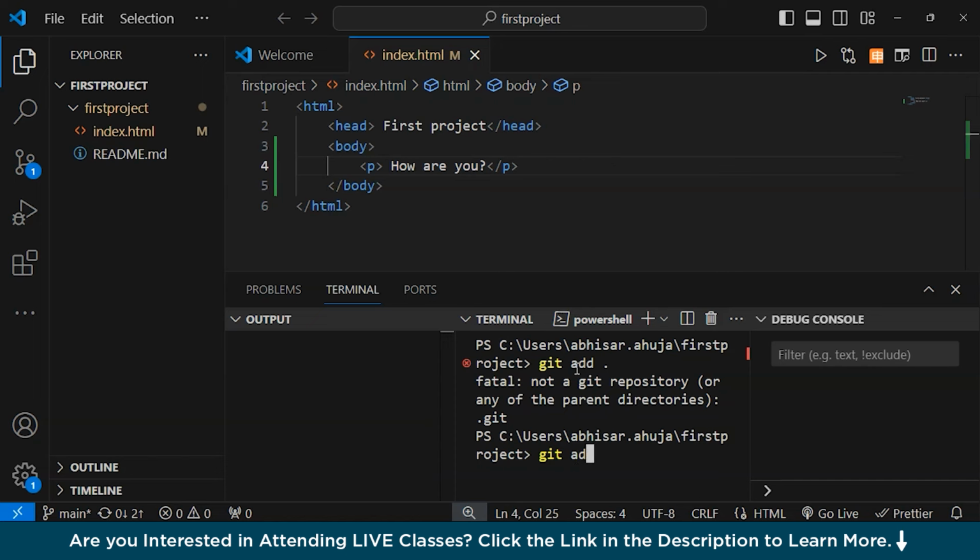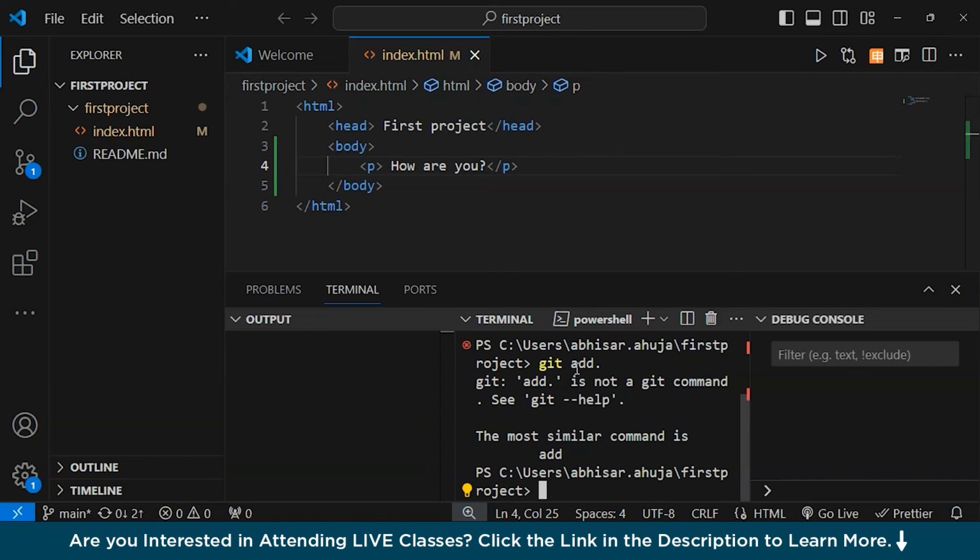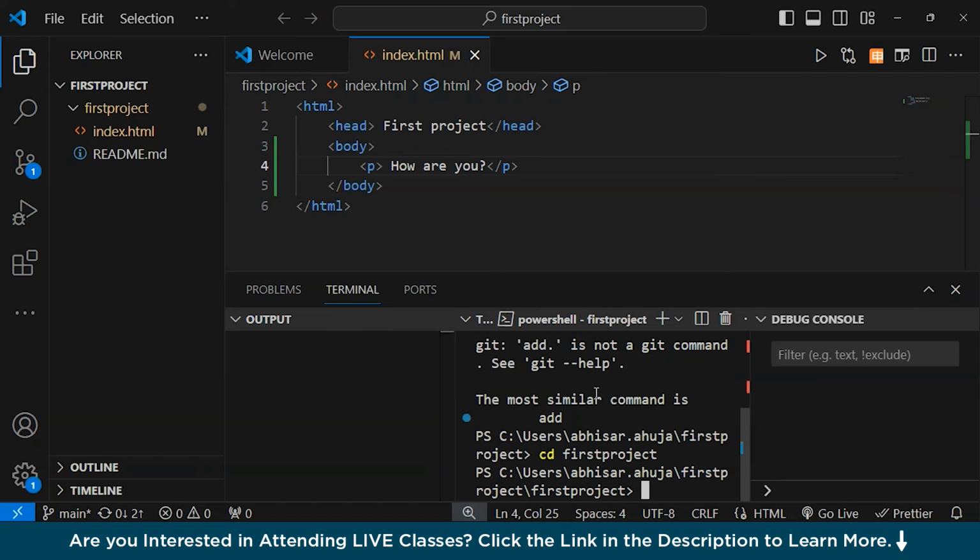That would be git add period. Or it's showing an error. We will use git add and the name of the file, that is index dot. Okay, the thing is we are not in the current folder. I don't know how, but we are out of the directory. Now we are in the directory, and you could see that in index.html there's a modification here.